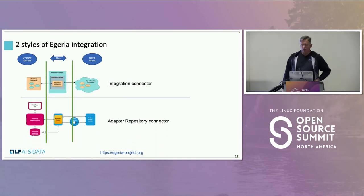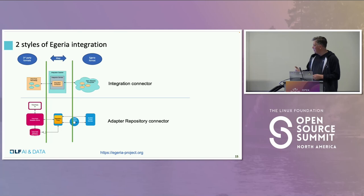we have these two types of what we call connectors. We have a connector framework, and everything in Egeria pretty much uses these connectors and the connector framework. Everything is pluggable. Even the Kafka that we use by default is pluggable, just by the way that we've written everything. We can have embedded connectors as well. So it's a very sophisticated connector framework. But for this, we have two types of connectors, an integration connector and an adapter repository connector.